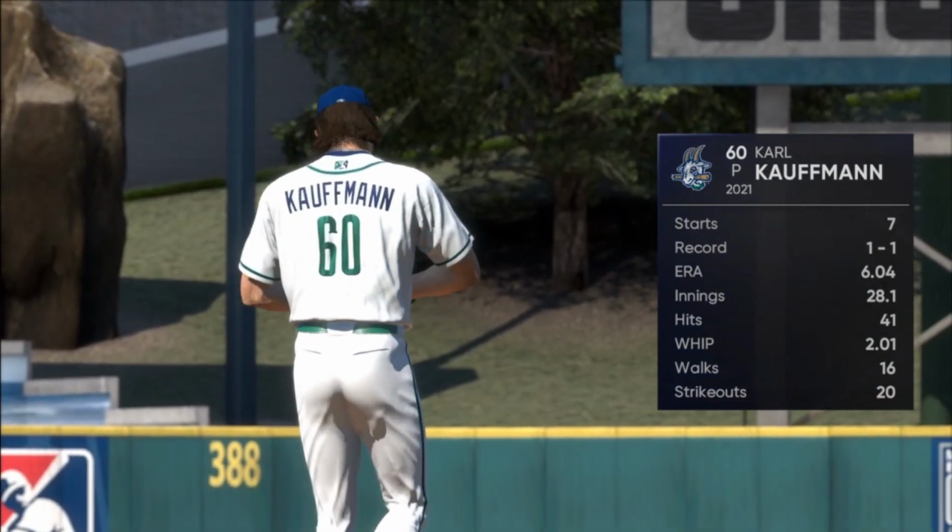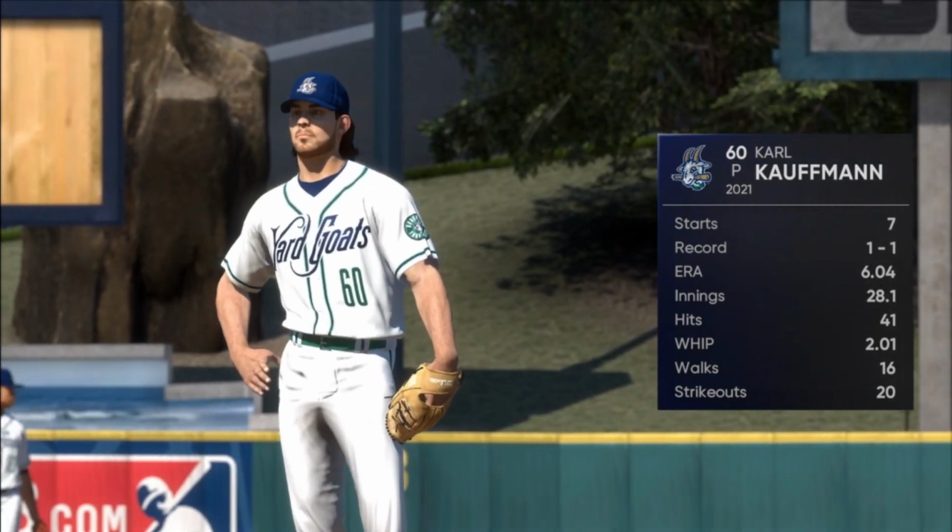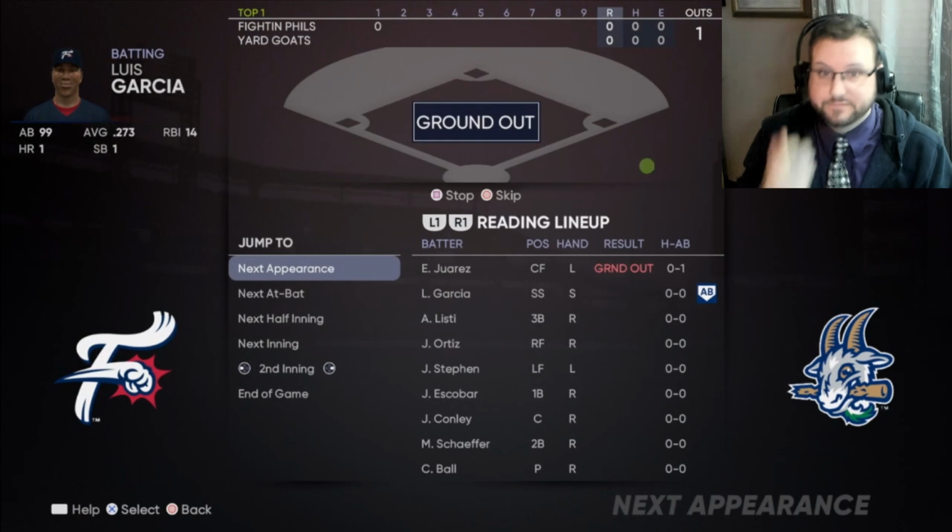What's your take on him, Dan? Hey, Matt, we're getting a look at a guy that's really been struggling lately. In his last three starts, he has a WHIP of over one.